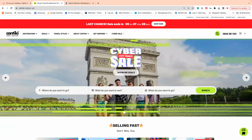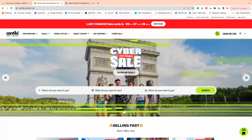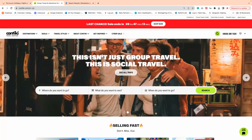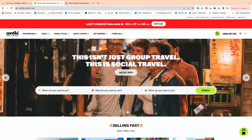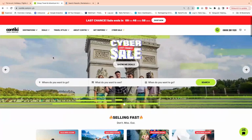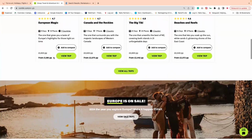So now delving into Contiki, which, as we can already see side by side, is quite different in the way that they're presenting their home pages. Also, you can instantly tell the difference between the brands. To start off on a positive, when landing on Contiki's homepage, you get a really good feeling across the brand and the look and feel. The imagery perhaps suits their target market, but we'll go into that in a second.